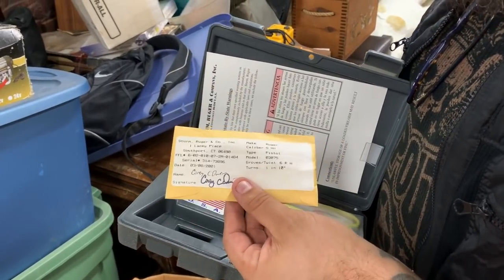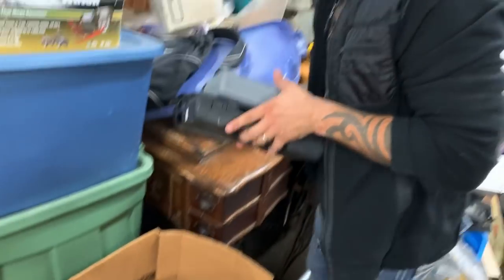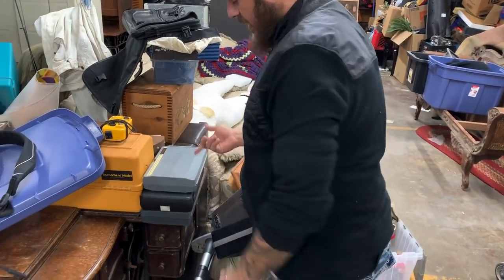Hey, these can still sell though. These still sell. Are you yawning? I am yawning. Okay, so I'm going to take all these gun cases and I'm actually probably going to put them in one lot together because those are still sellable.